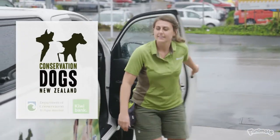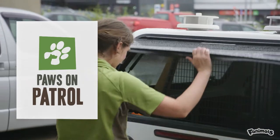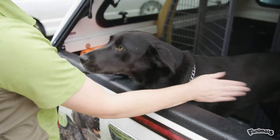It's 10 a.m. on Friday morning, and it's just an ordinary day. Well, maybe a little wetter than usual. But for Hannah and pest detection dog Harper, they have a big day ahead of them and an important job to do.